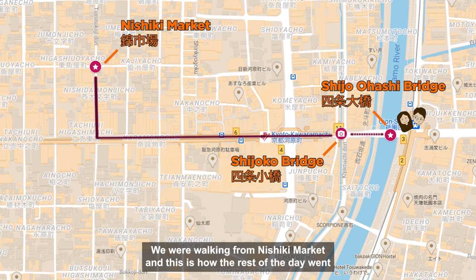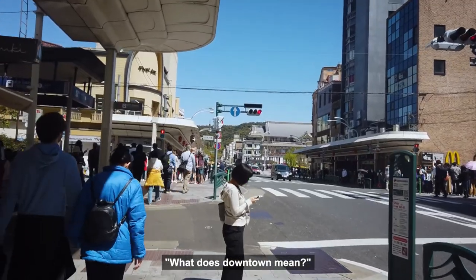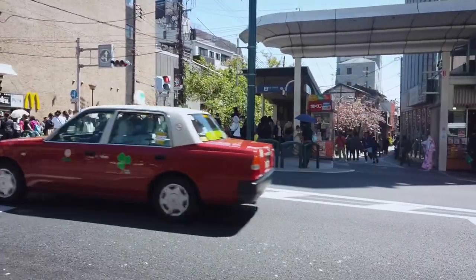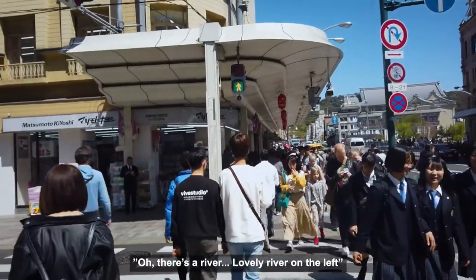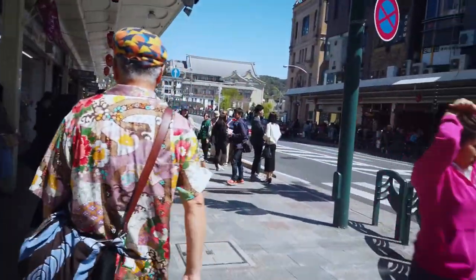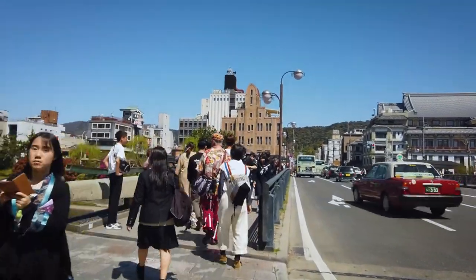We were walking from Nishiki Market and this is how the rest of the day went. What does downtown mean? It means the center where all the shops are. Oh! Lovely. And there's a river. Lovely river on the left. The one we had to see. Whoa!